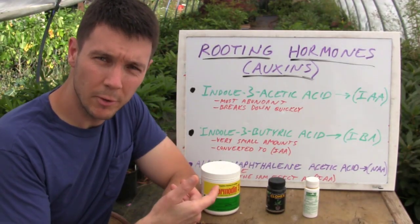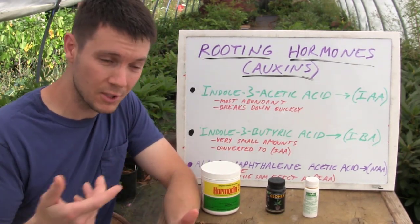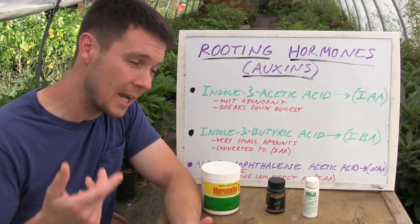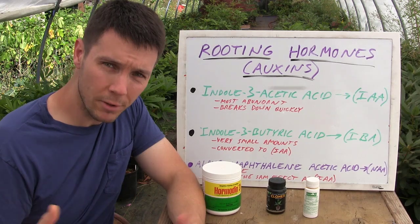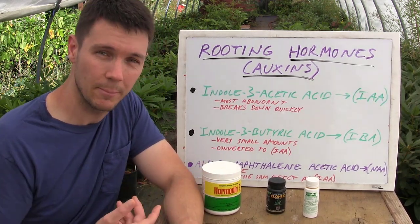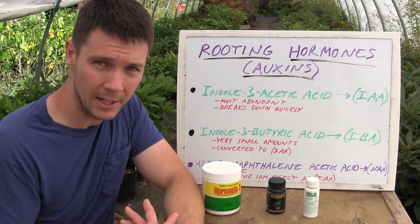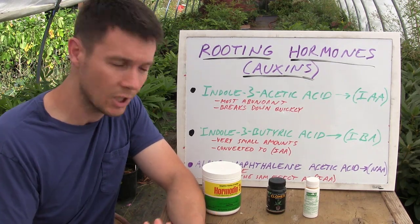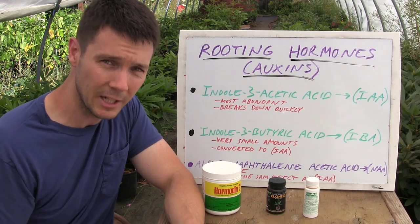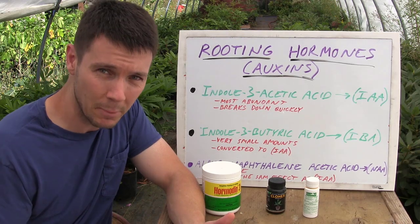So all of these hormones work, and I've used them all for different types of plants, and I've used them all for some of the same types of plants, and I've had success with all of them. The important thing to remember is to use these hormones in the concentrations that the manufacturer recommends, because they can actually be detrimental to the cuttings if you aren't using them accurately. If you use too much of the Dip and Grow, too high of a concentration for softwood cuttings, it can kill the cuttings. If you use too low of a concentration, you're not going to get your bang for your buck out of it.